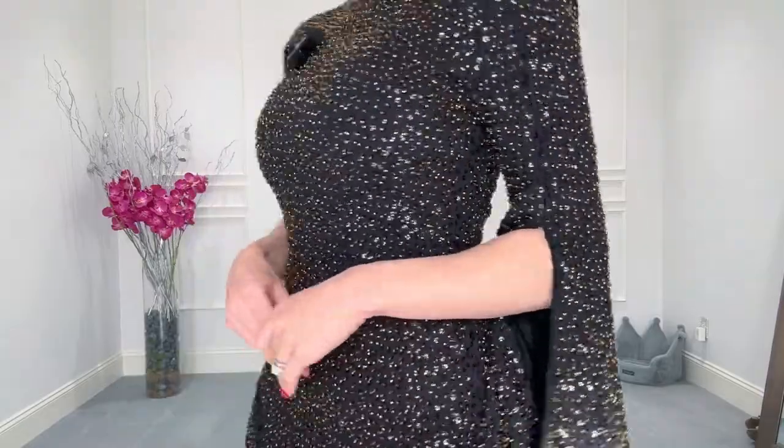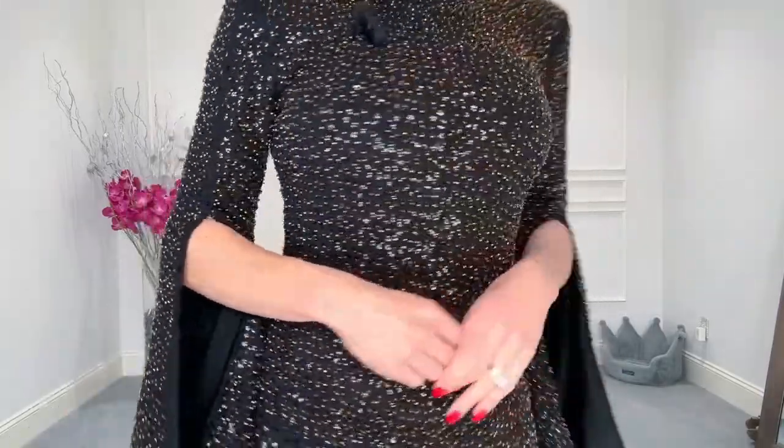He's the Project Runway designer. He has his own line, but this is specifically for Revolve. It's a little collab with them, and I love this one for lots of different reasons. So I'm going to come up nice and close to you so you can see the material. It's got loads of sequins and beading, which really catches the light.